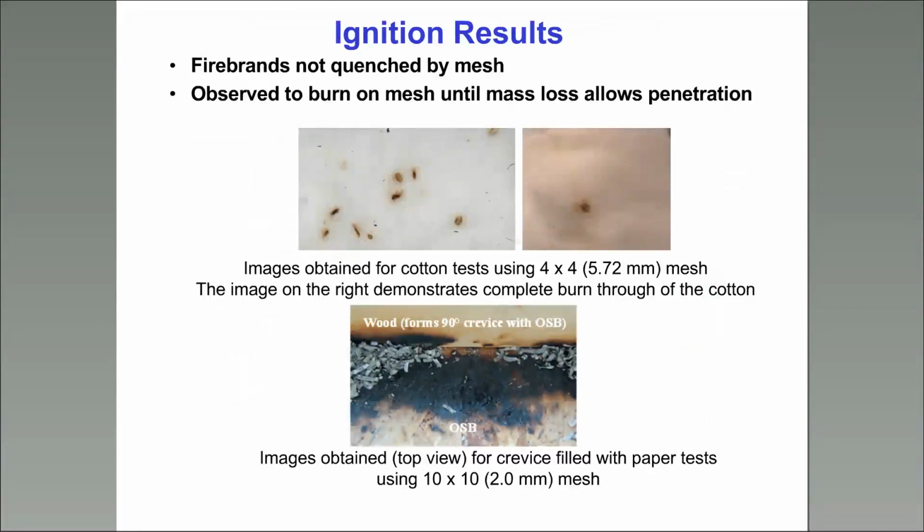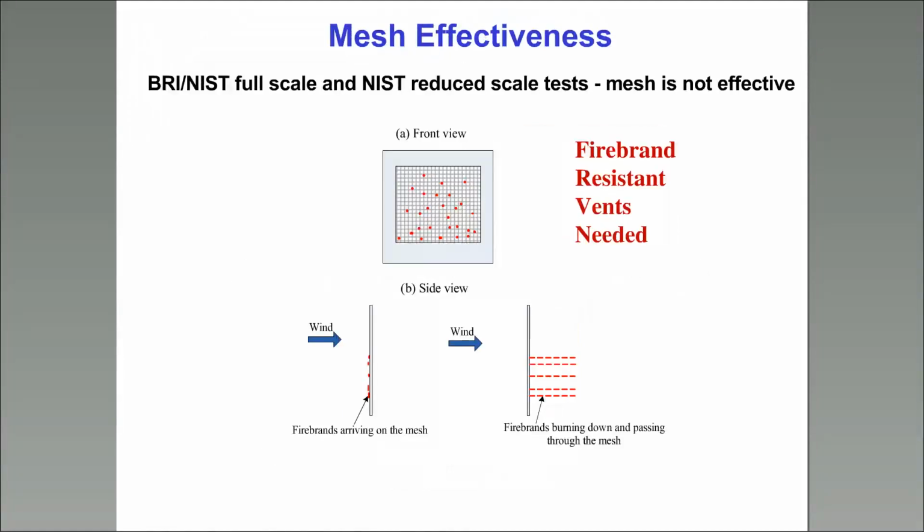But you're still getting penetration and other issues occurring due to that. These are just some images of what you're seeing. These are the cotton samples. The firebrands would just burn holes directly through the cotton. And then this is the crevice, looking top down. We did experiments where we filled the crevice with shredded paper. Shredded paper was just indicative of any kind of fine fuel that somebody might store in an attic space. And you get these kinds of ignitions from the firebrands that are penetrating. And this is behind a 2 millimeter mesh. So the firebrands are just penetrating and going through and causing these ignitions.